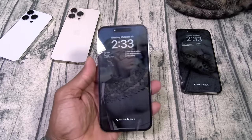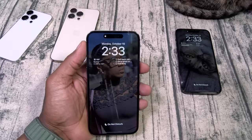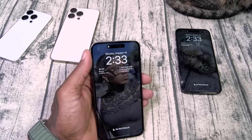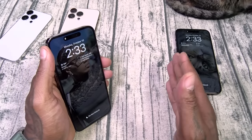Now y'all get it. Might have took a few years, but Apple finally did it. All right, so the always on display. Again, this is one of my clutch features, because I don't know who in this day and age still has an alarm clock, one of those big old school alarm clocks next to your bed. I don't know if y'all still using those.